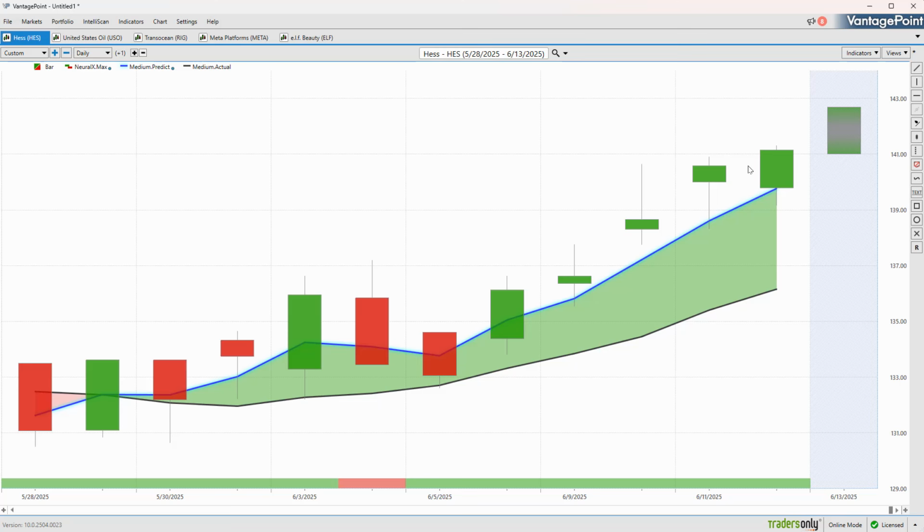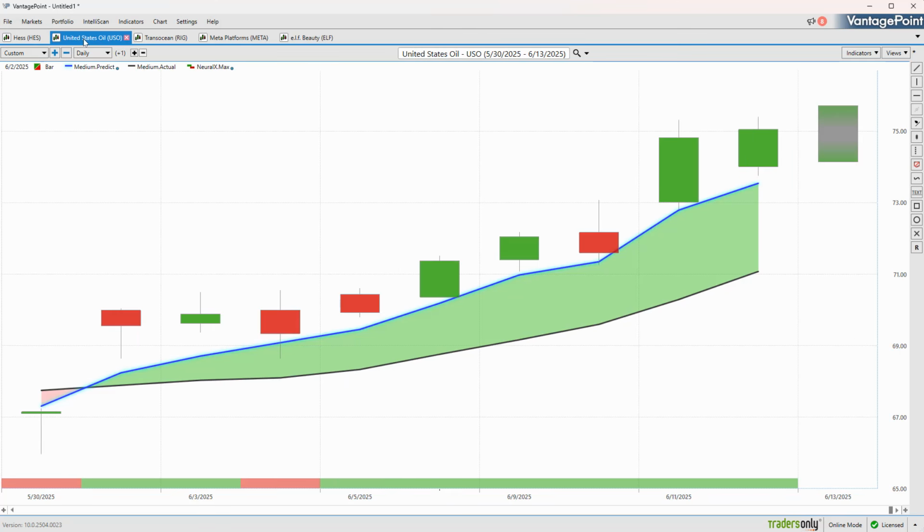So look here at shares of Hess. We can also look at US oil, which is going to model oil prices themselves, right? Crude oil prices here. And so you see here with US oil, well, what have we seen? Very similar picture, that blue line crossing above the black line, neural index very bullish really all this week. I mean, if we look at this before we have some catalyst driving the market currently, but look at the separation here between that predicted moving average and the actual moving average and the consistent strength from the VantagePoint neural index saying, look, expect prices to move higher and continue higher.